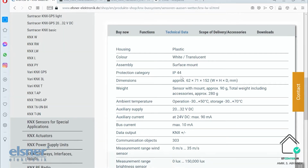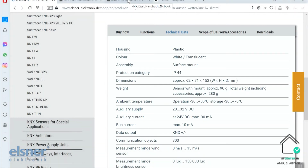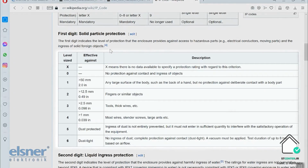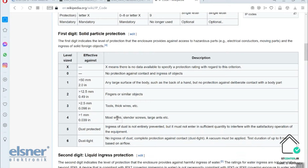In the technical data, we can see that the material of the product is white plastic. It is installed as surface mount. The IP rating is 44. It can tolerate the outside air, very cold and with lots of moisture. If we go and check the IP rating table, we can see that for IP 44, it can tolerate particles up to 1 millimeter. So it easily withstands ants, slender screws or most wires. So it's quite safe to use outside of the building.